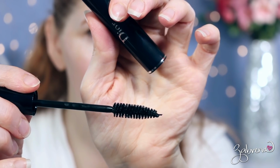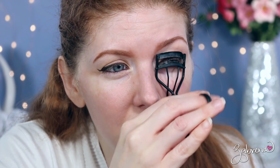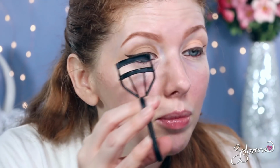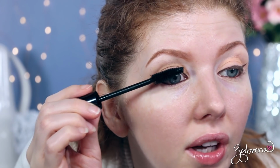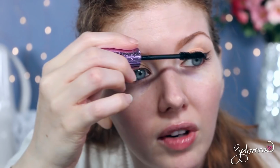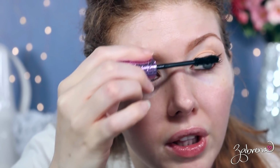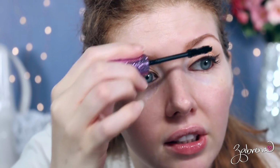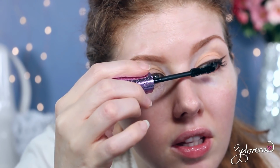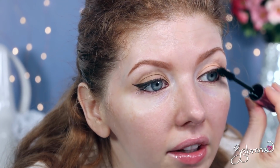And I'm going to curl the lashes first using my Surratt Beauty eyelash curler. For those who are interested in knowing what this is, I swear by this thing. I love it. It's a big old wand, isn't it? I pulled it out of the tube and I thought, oh my gosh. Revlon one is adding a bit more volume compared to the Dior one. The Dior one gave my lashes a lot of great length. This is simply giving them a little more thickness. And I think I prefer that. I like the thickness more than the length.